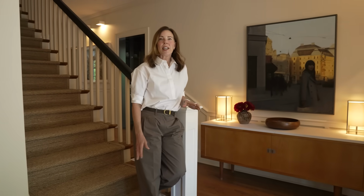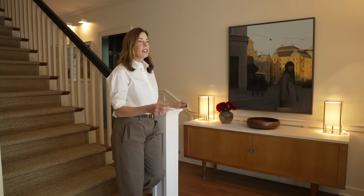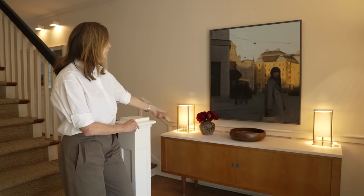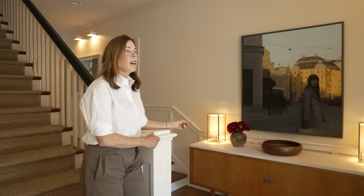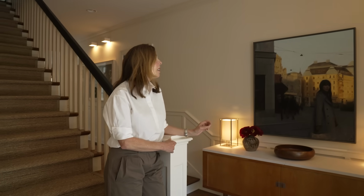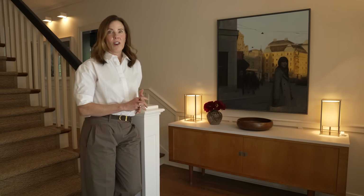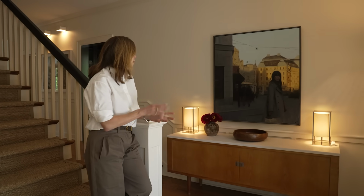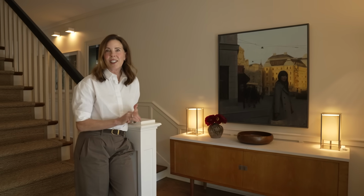So before we head up to the primary bedroom, I just wanted to pause here by the staircase. This is kind of our side family entrance. And this cabinet I got at NV Home. It's Hans Wagner, and the lights are Christian Lieg. And then the painting is by a Swedish painter named Nick Alm. My son has studied with him a couple times, and I just admired his work. The bowl is by my father, and the vase is another piece I got at Jalan Jalan.